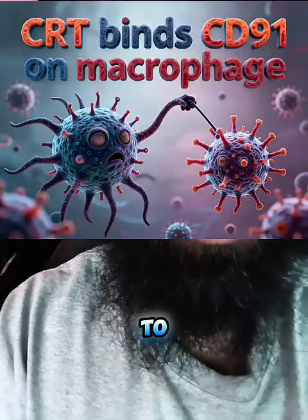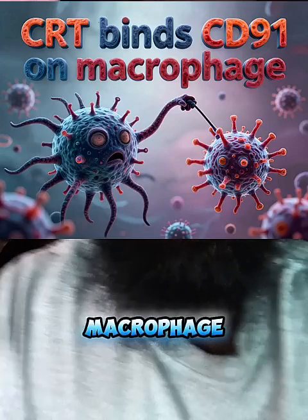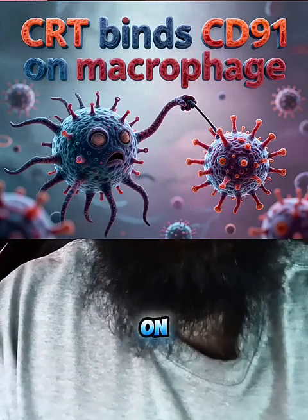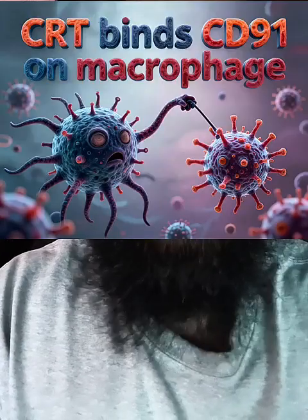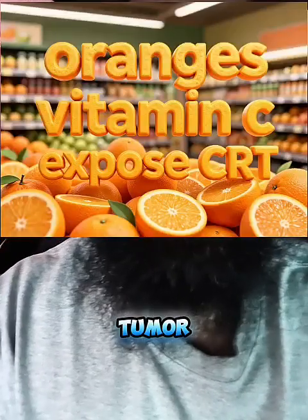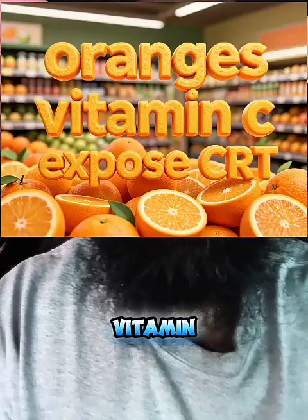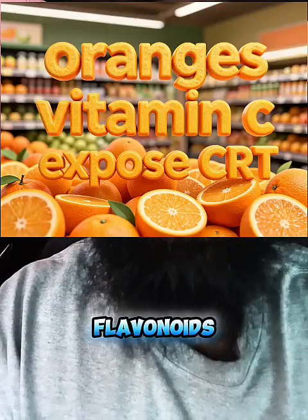So the only way for that to work is for the CD91 on the macrophage to bind on the CRT on the tumor. The CRT has to be on the surface of the tumor. So the CRT might be hiding in the tumor. So this is where oranges help, because oranges have vitamin C and flavonoids.